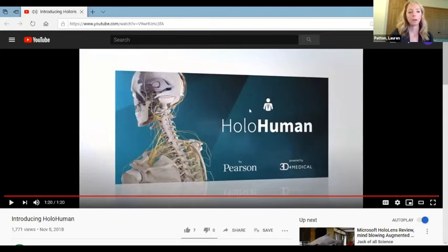So that is Holohuman. And as you saw in some of the images within that video, there's really a lot of great technology within this app and a lot of things that we can do with it to help students learn anatomy. Anatomy can be one of the most difficult courses, whether it's in an undergrad program or in a graduate program. And the purpose of using Hololens and of using these apps is to allow for collaboration. It should be done in groups.